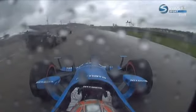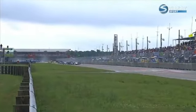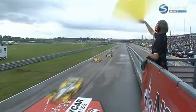Huertas right behind him. And there goes Huertas. There goes Huertas. And we keep saying yellows breed yellows. The green flag does not come out. It stays yellow because of the problem with Huertas onto the front straightaway. Castroneves, Jakes, the rest of the field moves forward.